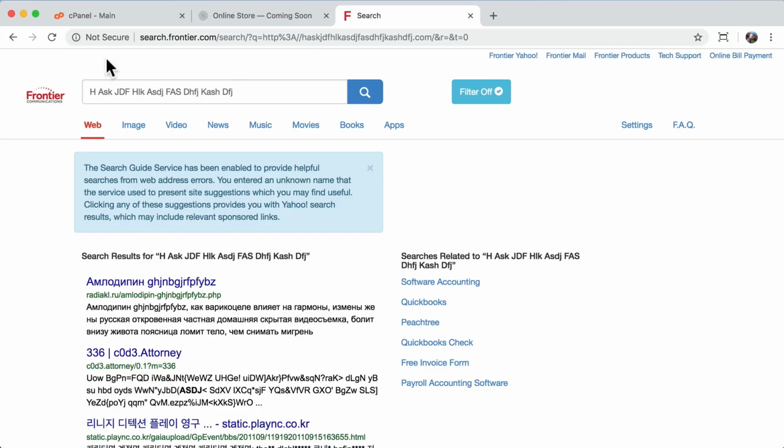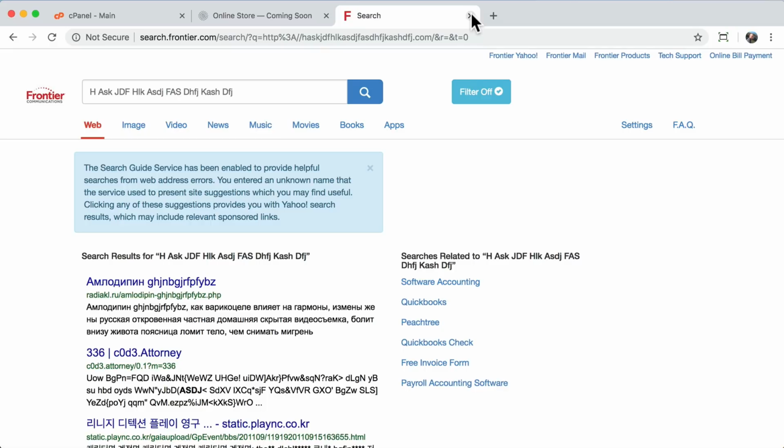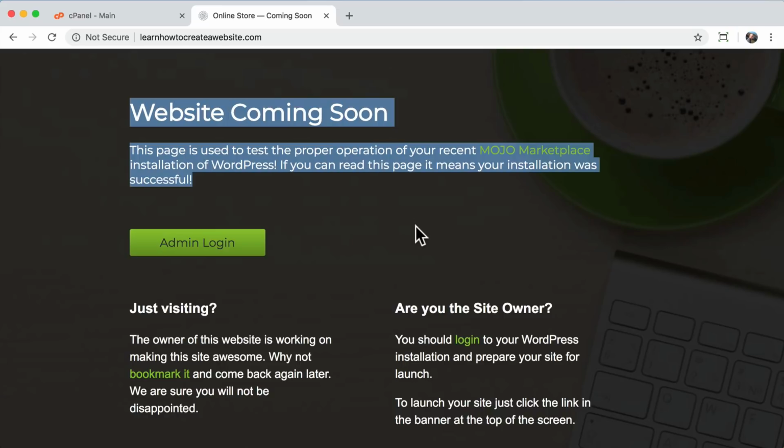This is what, you know, I have Frontier Internet, so they try to do a search for me of this because they couldn't find the domain name. So that's what an error would look like. It would go to your search, or it would just say this page does not exist. One of those two. But we're good to go.